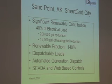We've got a 40% renewable contribution, plus saving a bunch of heating fuel. We have a renewable fraction of 140%. Now you've got to remember, it wasn't that long ago that 20% renewable fraction scared the pants off of most utility guys. Right? It wasn't that long ago. There's still utilities out there today that'll tell you 20% scares them. Okay, we've got dispatchable loads, automatic generation, SCADA based, all this stuff.